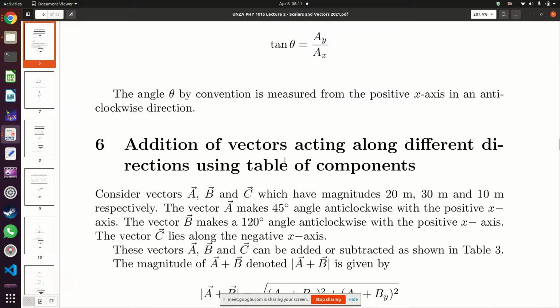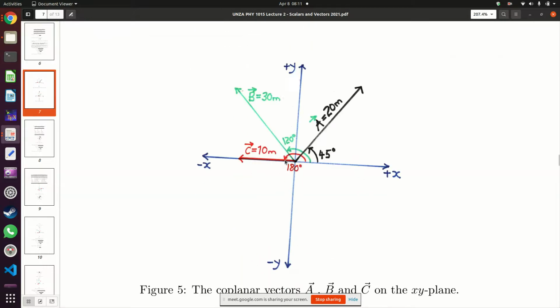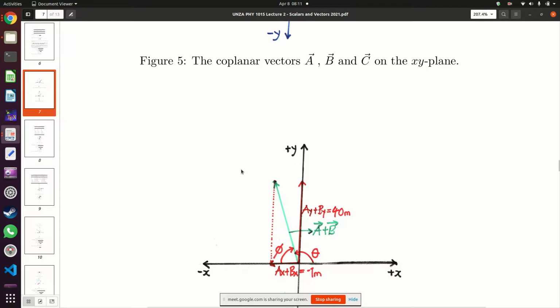Okay, so we are supposed to, I think, look at how to. We introduced this bit where we had vector A with a displacement of 20 meters at an angle of 45 degrees, vector B displacement of 30 meters at an angle of 120 degrees, vector C size of 10 meters at an angle of 180 degrees. So we are supposed to carry out additions and subtractions of these 3 vectors so that we can see how that is done.